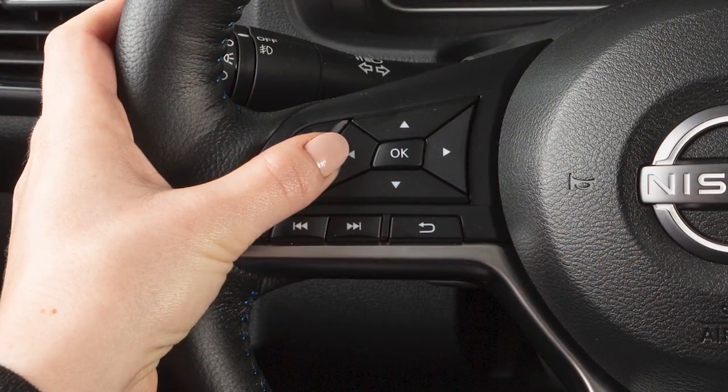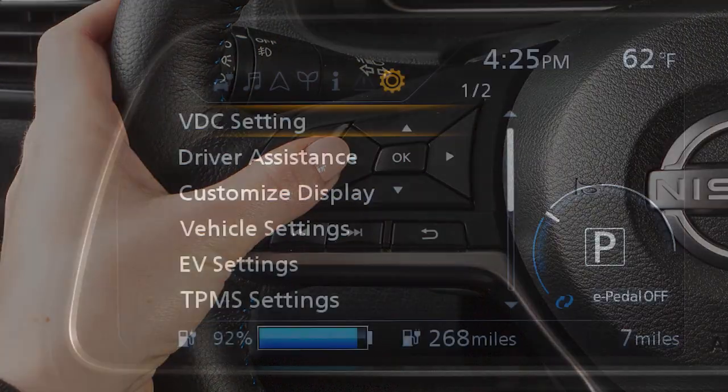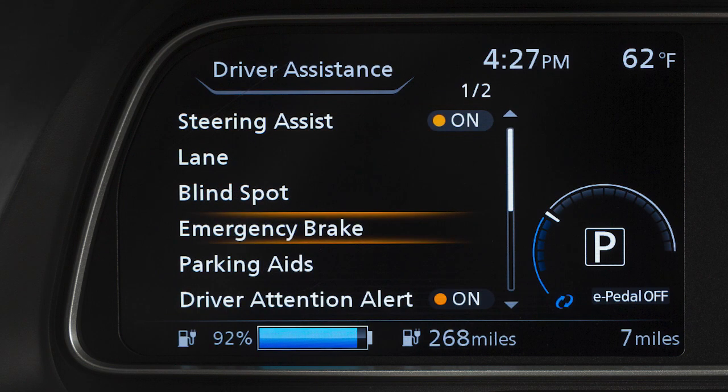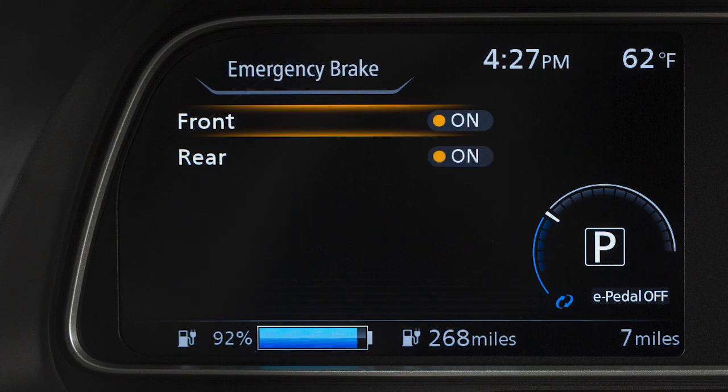To turn the system on or off, use these controls to select settings: driver assistance, emergency brake, then front to turn the system on or off. Turning the system off will also disable the automatic emergency braking with pedestrian detection system.